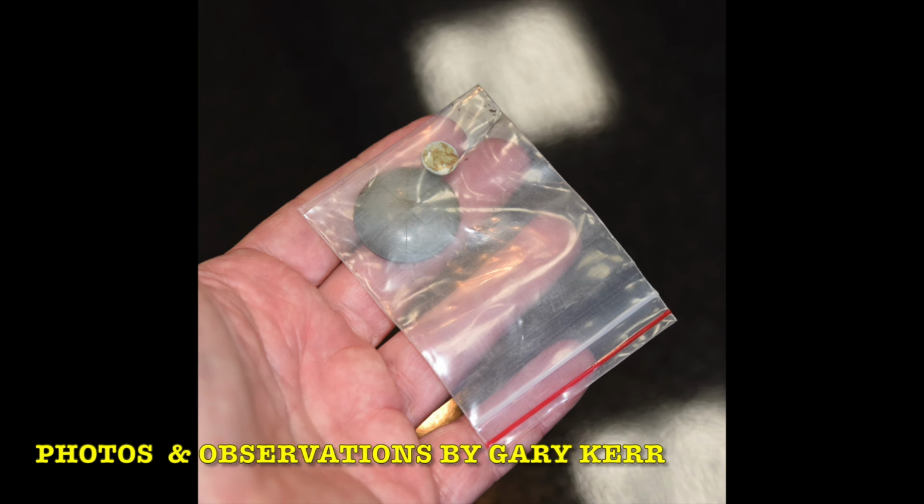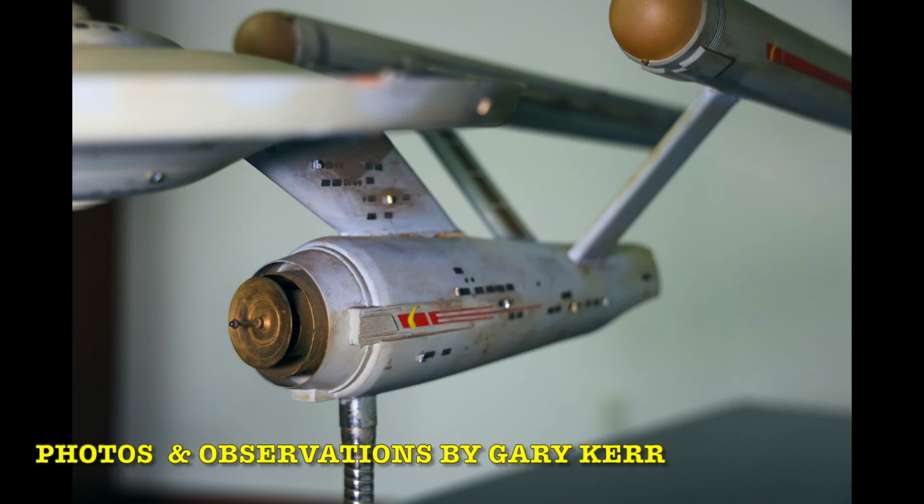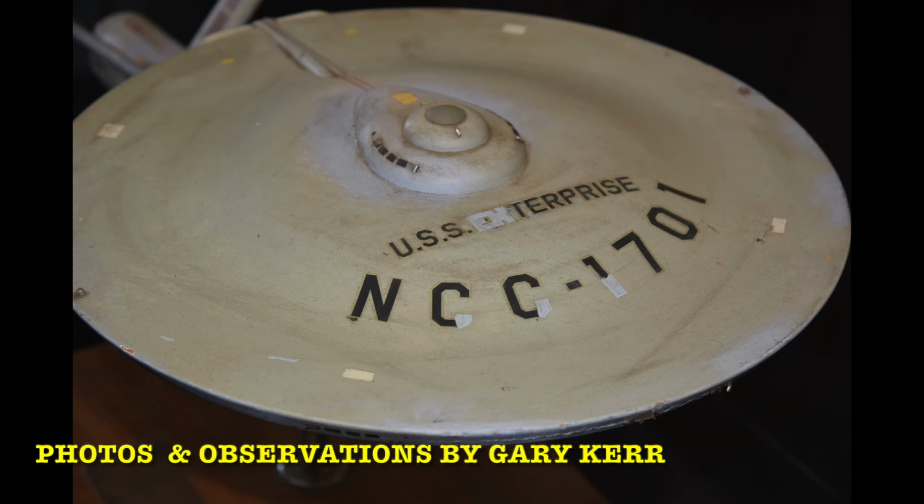Another thing reported by Gary is that underneath all the dirt and grime of the model, they actually did find that the model's paint is in fairly good condition and is 100% an exact match for the pilot gray hull color of the 11-foot model after the restoration.